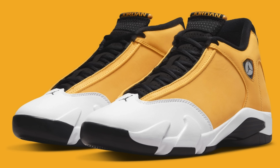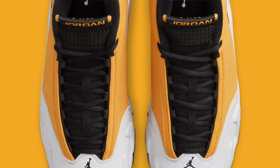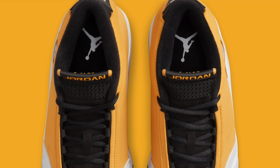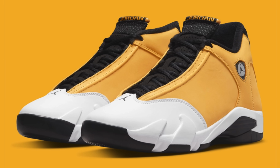Also dropping on the 17th, we've got the Air Jordan 14 Light Ginger. This is a very clean Air Jordan 14 colorway. It features a primarily yellow suede upper, accented by a white nose and black accents on the midsole and on the heel of the shoe. I know a lot of people are not huge fans of the Air Jordan 14s. I was not always a huge fan of the shoe, and then I got some pairs and I realized I really love the silhouette.